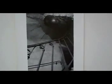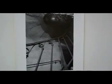And then there's this one, we call it the balustrade. It's a very pretty image of the beginning of a stairwell. And then over here, some more stairwells. These are very strong spirals.